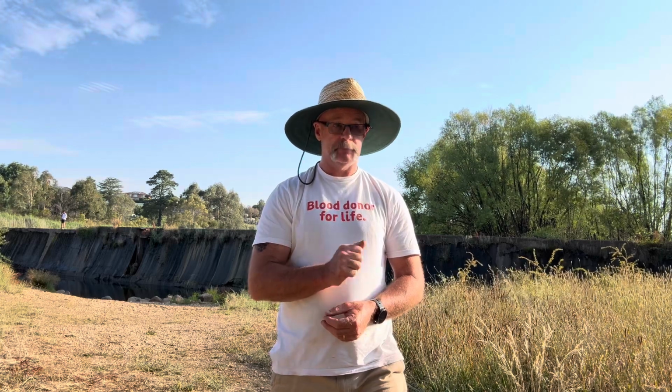G'day guys, it's John from John's Gone Fishing, and this is the first time I've been fishing for about 20 years. I'm used to doing beach fishing and estuarine fishing, that's what I normally do. But today, because I live just outside of Goulburn now, I'm at the Marsden Weir in Goulburn, just near the historic waterworks. And I'm going to have a go at fishing for redfin, something I've never fished with before.